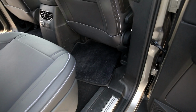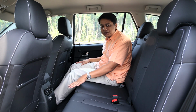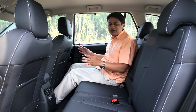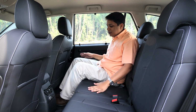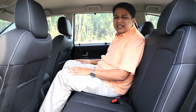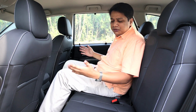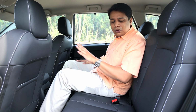So space and comfort should not be a problem for anyone who's sitting here in the second row of seats. And the other good point is that the floor panel here is very flattish, which means that there's plenty of place for anyone who's going to sit over here. And even the footwells are pretty wide, so you can really sit very comfortably here with your legs stretched, and there shouldn't be too much of an issue because it is a very wide car, so sitting 3 should not be an issue at all.